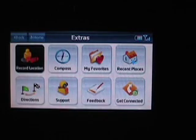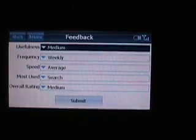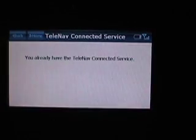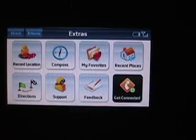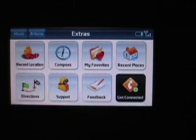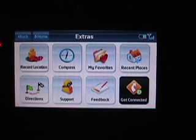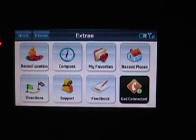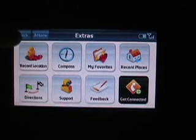So let's see, back to extras. There's a feedback form. This is just a form you could submit about what you think of the device. Then there's a get connected, which I am connected. It's connected via the T-Mobile GPRS service, I believe. Maybe T-Mobile Edge. It does have a SIM card in there. It's a pretty generic white SIM card. I just popped it into an unlocked phone and found out it was T-Mobile. Maybe Edge or GPRS, which is actually very good coverage all over the US.